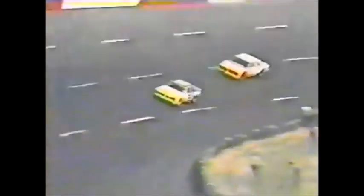Dale Earnhardt, your leader, in the Wrangler machine on the left side of your screen, that's car number 8. Jeff Bodine driving again this season for Rick Hendrick and the All-Star Racing Team out of Charlotte, North Carolina. The yellow and white number 5, new spot, Garrett Tobacco.